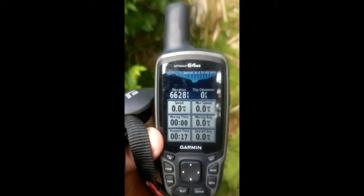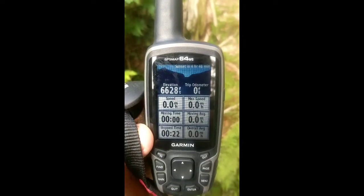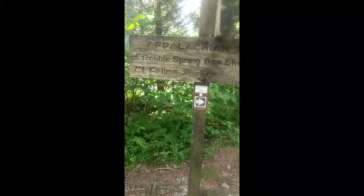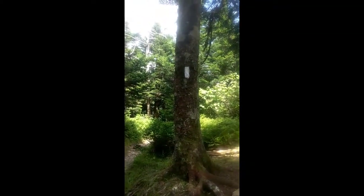Okay, I just reset the GPS. Starting out all zeros, 6629 feet elevation. Okay, we're starting here at Clingmans Dome, headed to Mount Collins shelter. And there is our first white blaze.